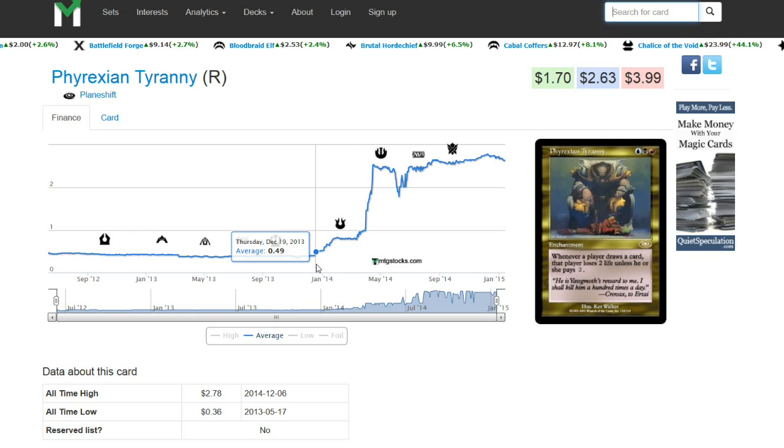So Phyrexian Tyranny says whenever a player draws a card, that player pays 2 life unless they pay 2 mana. So Phyrexian Tyranny is almost 2 cards in one, because there are a lot of cards that say whenever a player draws a card they lose 1 life. This one's 2 life, and it's in those colors, and it's only 3 mana, so it's quite easy to get out in that Mindseas deck.